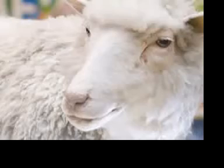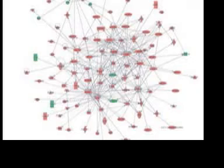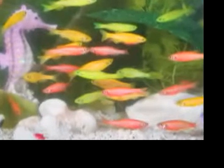Cattle, sheep, goats, chickens, rabbits, and pigs are all other animals that have been genetically engineered. People are genetically engineering these animals to create human proteins that are useful in medicines. In 1999, a USDA reporter said that there was a $24 billion market for human proteins. Now, though, it does not look so good. Many companies have busted.